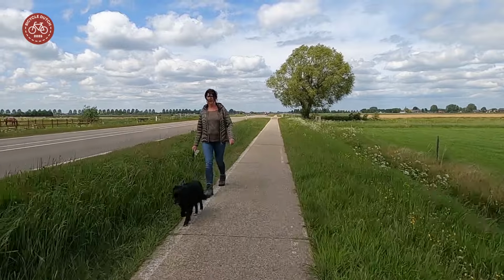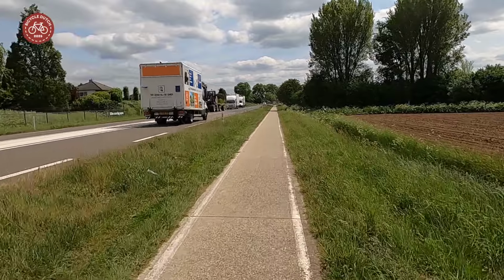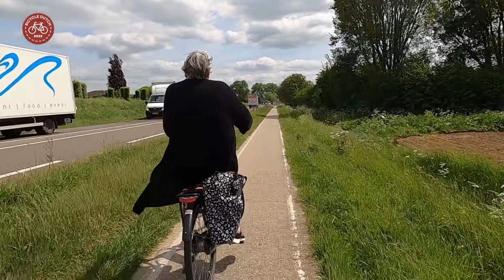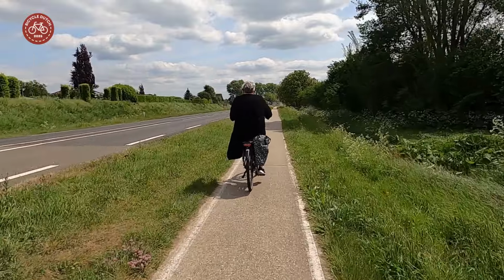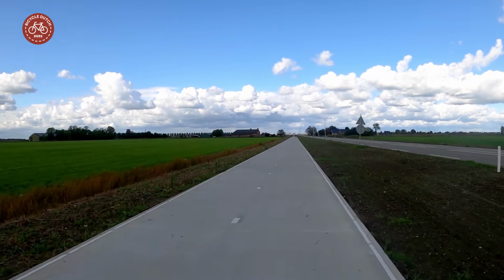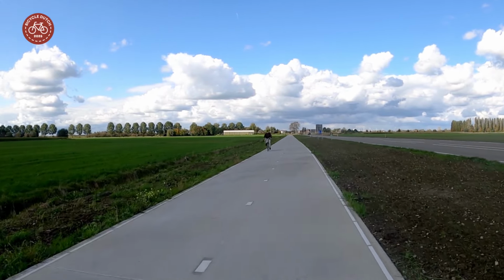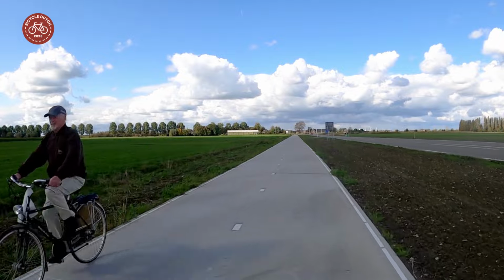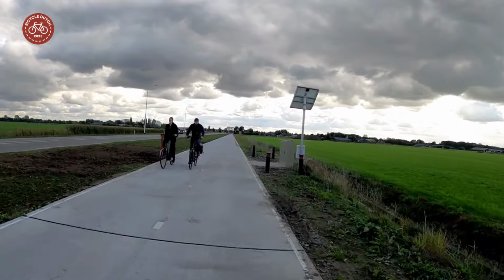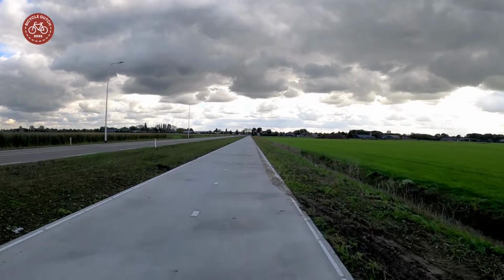However, these paths were only 1.5 meters wide, meaning cyclists couldn't ride side by side, and even overtaking a single cyclist was challenging. In the updated situation, a new two-way cycle path has been constructed on the southwest side of the road. This path is now 4 meters wide, providing plenty of space for cyclists to ride side by side while still allowing others to overtake safely.